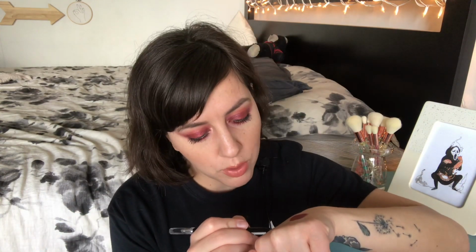Ooh, and it's like a retractable pencil. This looks like a lip liner. Let's give her a little swatcheroo. So that is a swatch there, a little swatch. The shade looks like it would be light, but I have been wrong before, so I wouldn't be surprised if this ends up working on my brows.